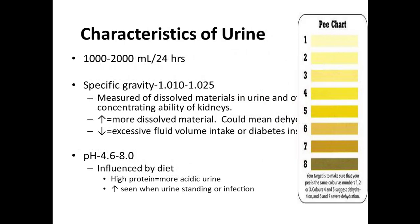All right, so we're going to talk about urine. Our goal is that we want our patients to have either 1,000 to 2,000 mL out per 24 hours. Rule of thumb is if your patient is not urinating, usually it's measured with a catheter, an average of 30 cc's per hour, there's problems with their kidneys. So we want them to have 30 cc's out per hour.